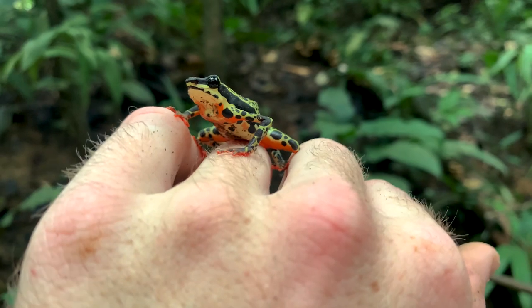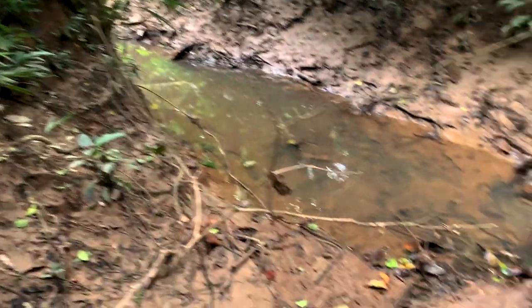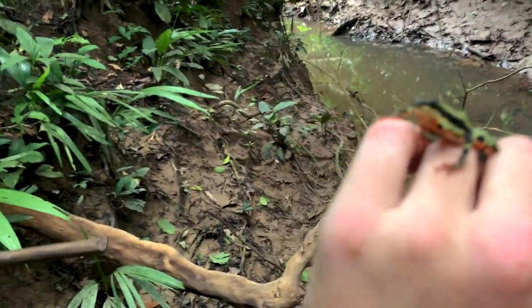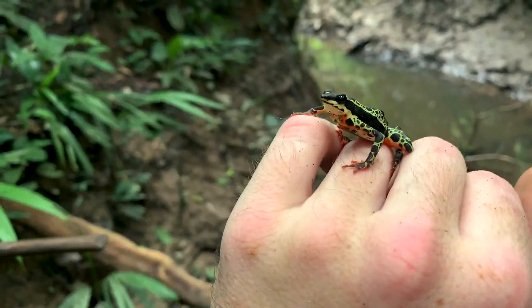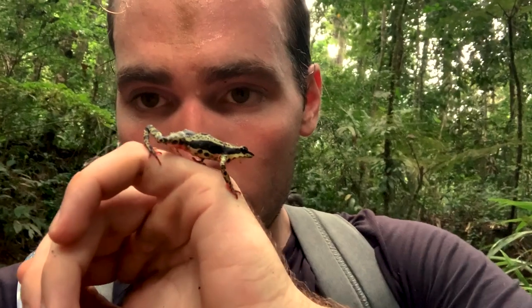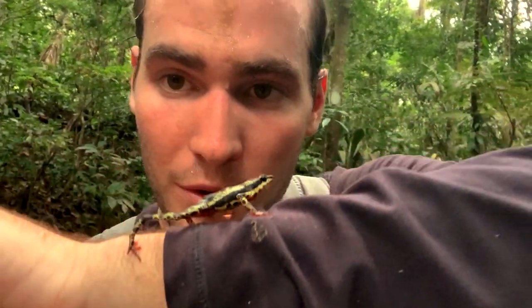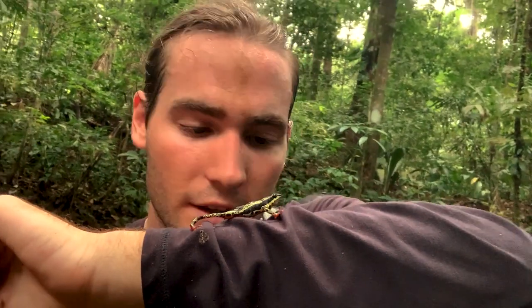Look at him. Emerson just told us right here in this little creek going through the jungle that this is where they find the harlequin toads. And within a few minutes, Blake found two. Emerson found one. Super cool, guys. Check that out.